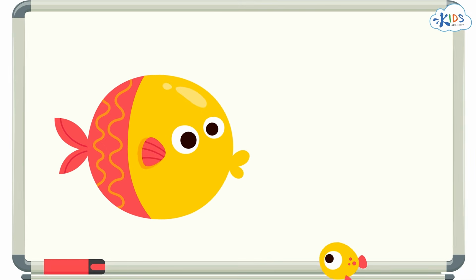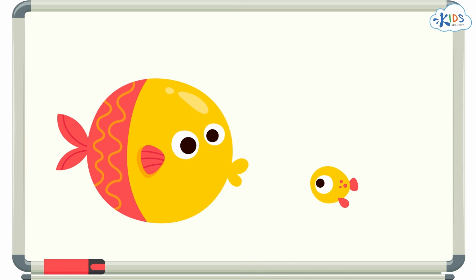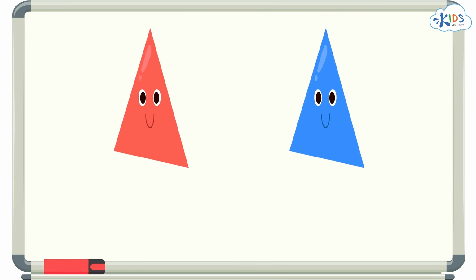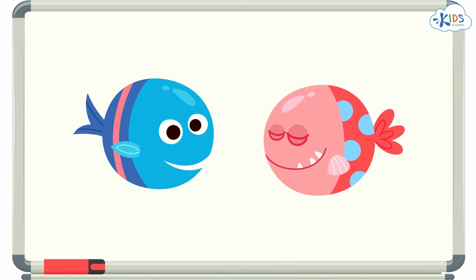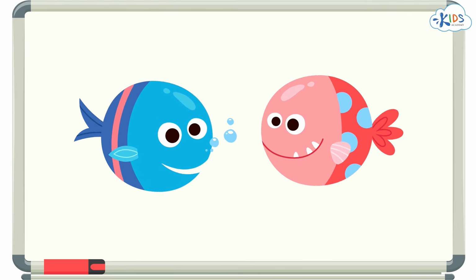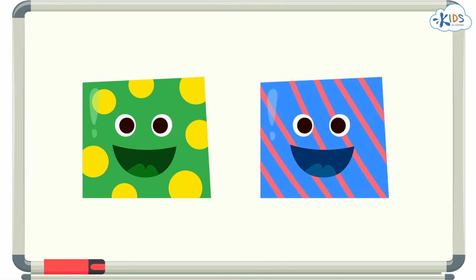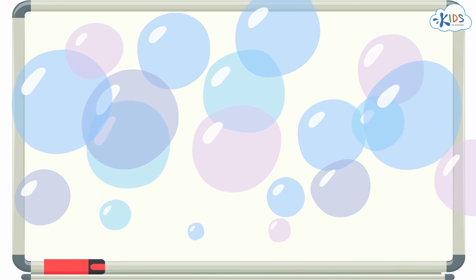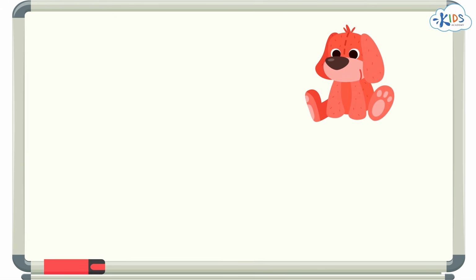When we look at objects, we notice different things about them, like their size, their shape, and their color. We can group objects together that are the same, like objects that have the same size, or shape, or color. Today, we're going to talk about sorting objects by color. Let's take a look at some toys.